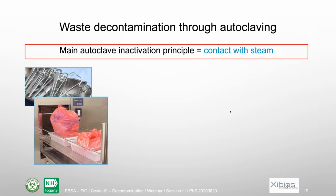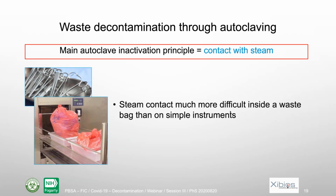You have a contact everywhere, and that's why we also use some baskets, so that the steam can go everywhere. If you look at the second picture, you have a waste bag that is more or less closed. The contact with steam is much more difficult. It's difficult for the steam to reach the inside of the bag. Of course, it depends on the type of autoclave, but basically it's more difficult for the steam to reach the inside and to have a contact with all the microorganisms that could be there. So clearly in the second case, the contact with steam is much more difficult.